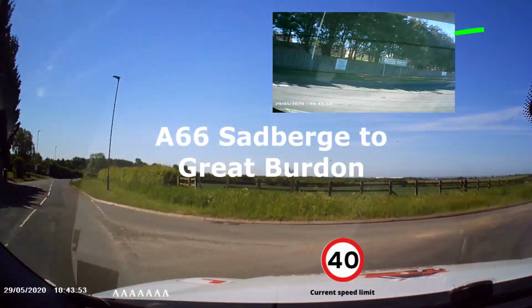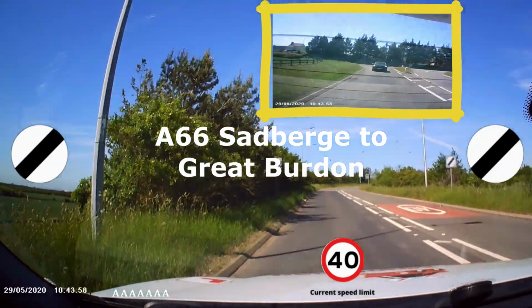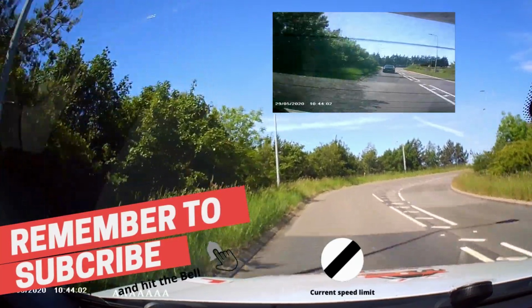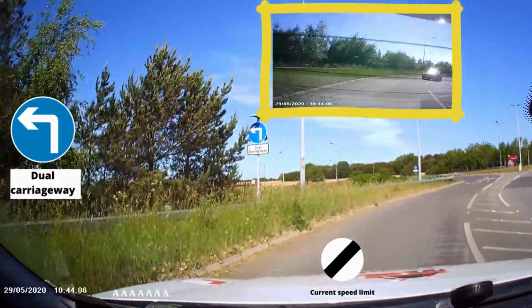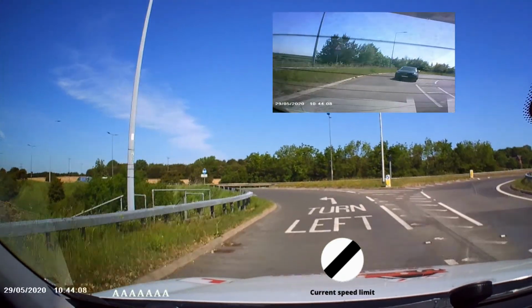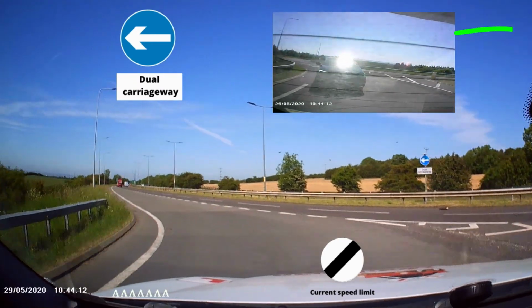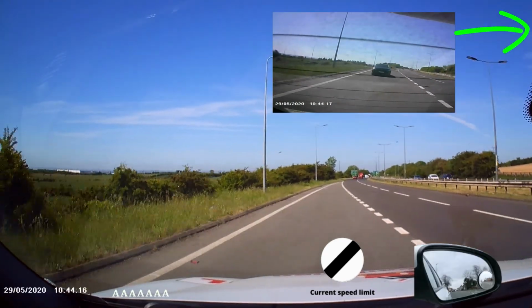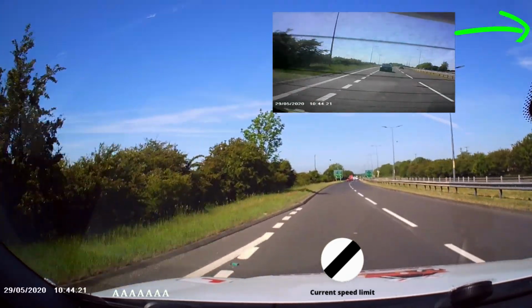Today we look at the A66 Sadberge to Great Burden. Coming onto the dual carriageway, national speed limit applies, so we're going to get up to the 70 miles an hour speed limit. Remember, there's a give way line at the end of this slip road, so we're looking across to the right. We have a car quite close behind us. Nothing on the dual carriageway. Looking in the door mirror, accelerating down the slip road and moving on to the carriageway.